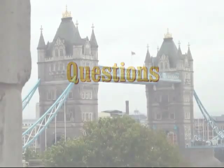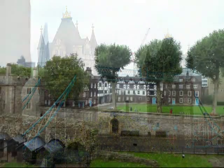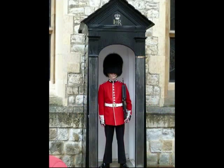Okay, the first question is, have you ever been to London? If so, when did you go and what did you do there? Question 2. Would you like to visit the Tower of London? Question 3. Why do you think the Tower of London is so popular with tourists?